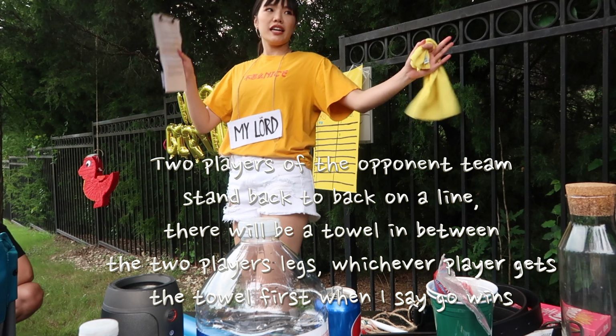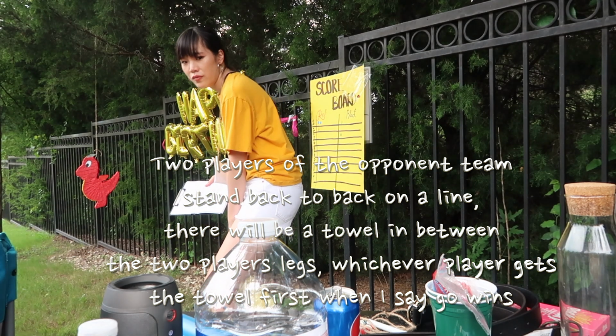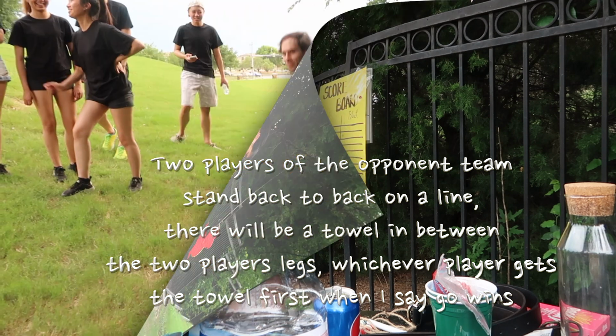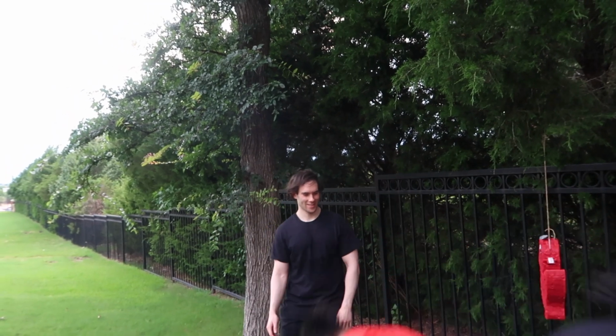So you black and red play on each other, two players at a time. You play back to back. I'm gonna put a towel in the middle. Oh, you try to grab there. Yes. So you're trying to grab the towel. Oh shit. Yeah, y'all feel on the ready? 3, 2, 1, go.